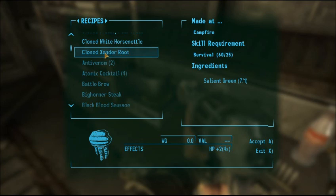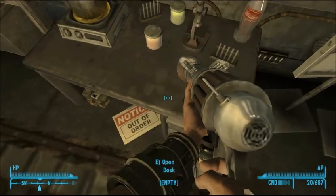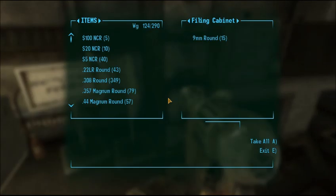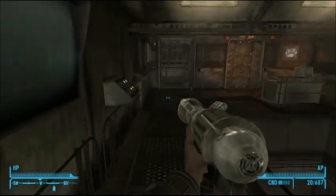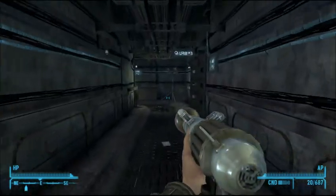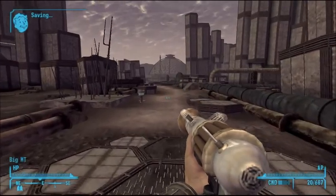Oh, by the way, the salient green that we found, we can use to clone any other fruit or vegetable type in the wasteland, which is really cool, but not that big a deal right now. Some more red paste, that stuff's always delicious. 9mm rounds, that's good. Okay, and we're done in here. Let's go ahead and get out of here. Exit. I'm glad that the exits are properly marked, at least in this location. Makes me feel a lot happier.